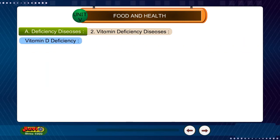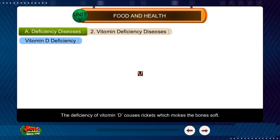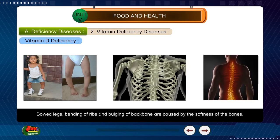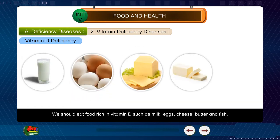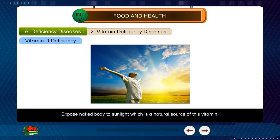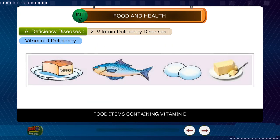Vitamin D deficiency. The deficiency of vitamin D causes rickets, which makes the bones soft. Bowed legs, bending of ribs, and bulging of backbone are caused by the softness of the bones. We should eat food rich in vitamin D, such as milk, eggs, cheese, butter, and fish. Expose the body to sunlight, which is a natural source of this vitamin. Food items containing vitamin D.